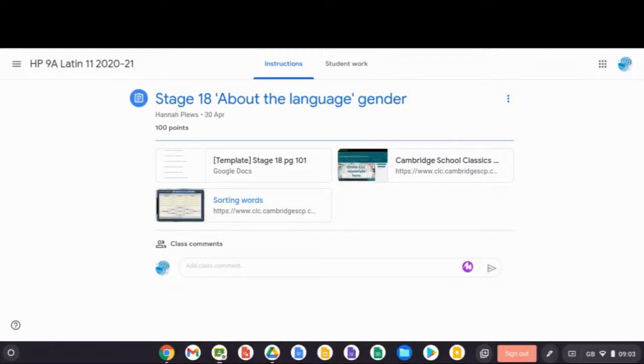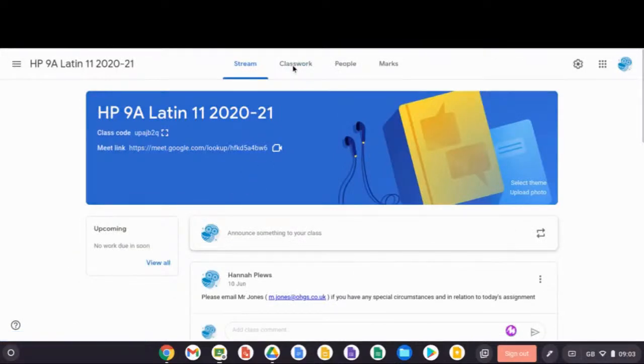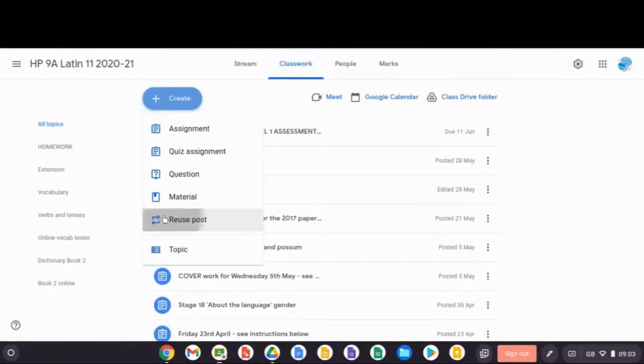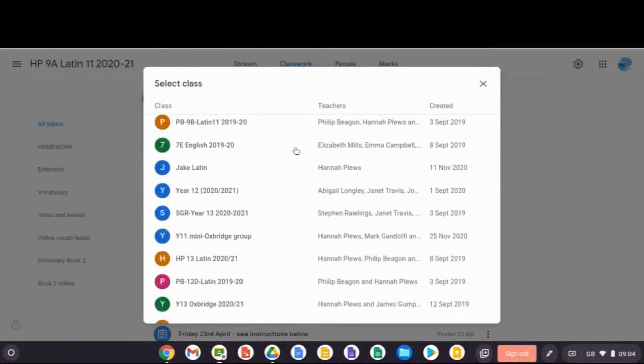The other thing that I really like about Google Classroom, and that I use a lot, is the reuse post feature. So I have 4 groups of Year 9 Latin, and I want to use this assignment again with another group. So what I would do, I would go to my other group, I would click on classwork, create, reuse post. Then in this section, I would make sure I'd selected up here the class that I had already posted it in, which was 9A Latin, my boys' class.